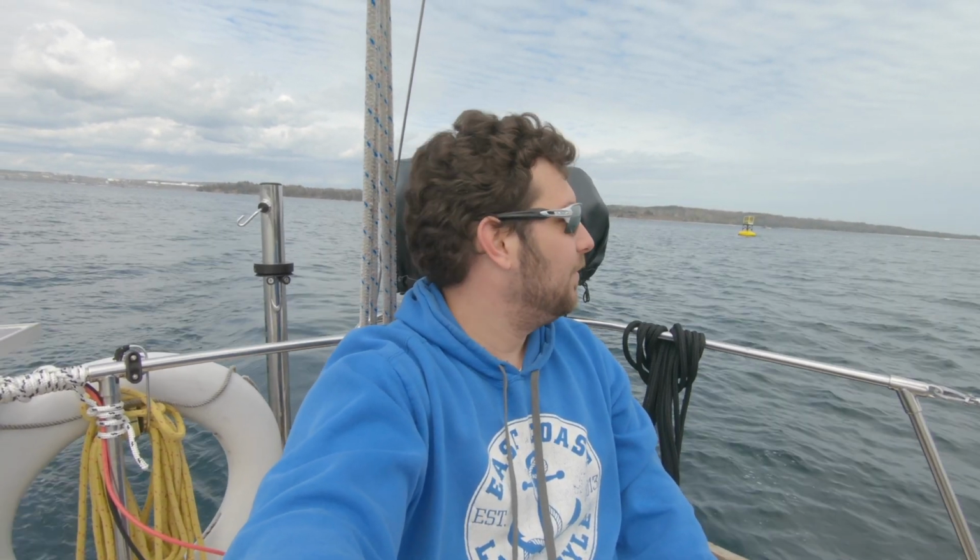Pretty light today, so we're not going all that fast right now. We're only doing 2.3 knots. Probably stay that way until we get it past the point, and then it should pick up a little bit more. We should get more of that sea breeze instead of the land breeze that we're really getting right now.